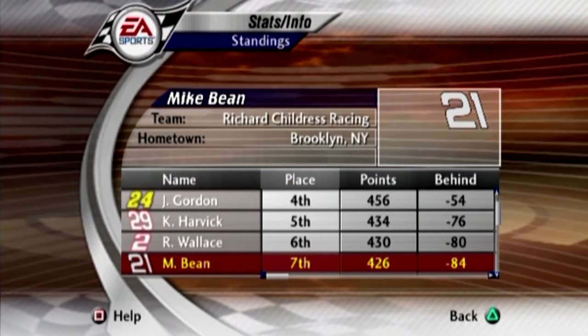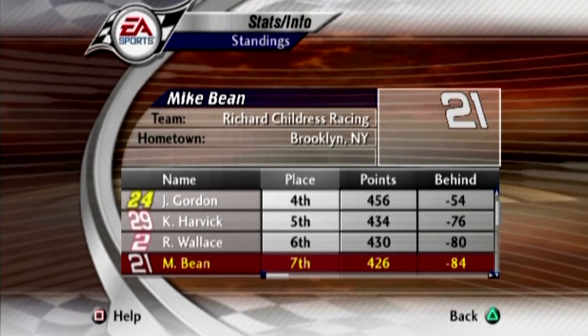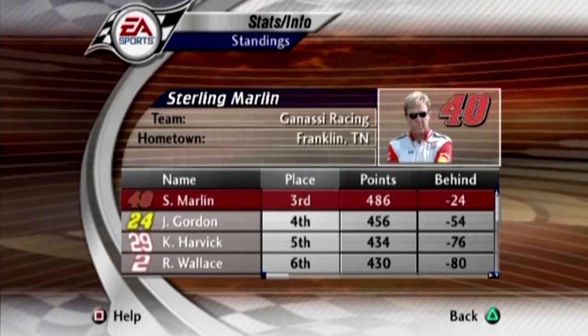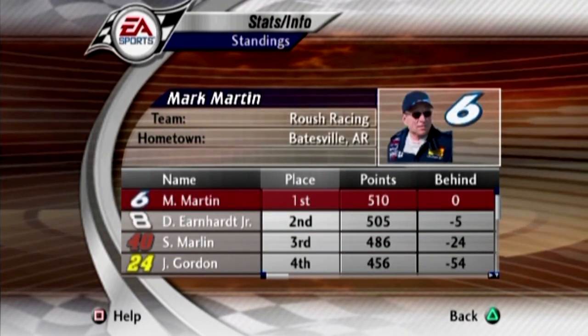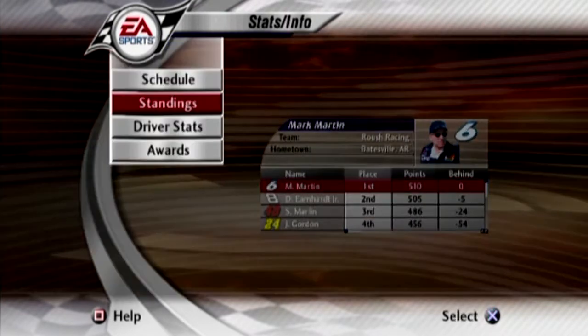So not terrible. We're still in the top 10. So let's hope that we can stay there next week. We're 84 points back, but a lot can happen between now and then. We still have some good tracks that we can go to and do well at.